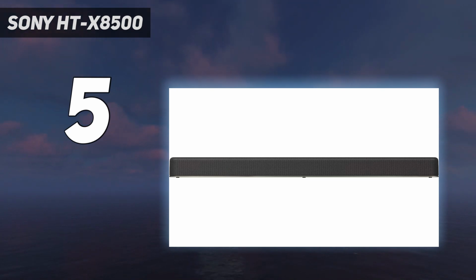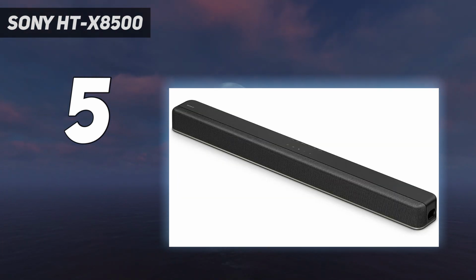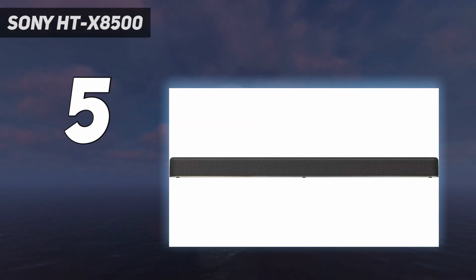Sound quality is a mixed bag too. There's no denying that the HTX 8500 is a huge sonic improvement over most flat-screen TVs in terms of cinematic weight and spaciousness, but the bass from the dual subwoofer can overpower the mid-range, resulting in slightly muffled dialogue.